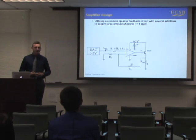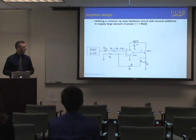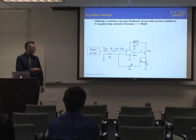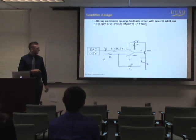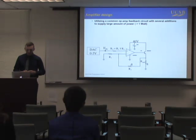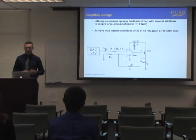The design of the amplifier was what I was mainly focused on. This amplifier is just utilizing a common op-amp design, a non-inverting amplifier, in order to supply a large amount of power. From left to right here, we have the digital to analog converter that produces a voltage between 0 and 5 volts. That voltage is then amplified by the operational amplifier shown here. And then once we have the amplified voltage, it is buffered through this transistor in order to supply the amount of current required. This circuit was designed to achieve maximum conditions of 30 volts across the output and 43 milliamps through the load, given a 700 ohm load.